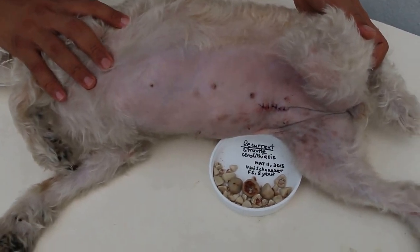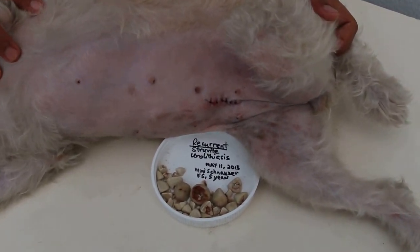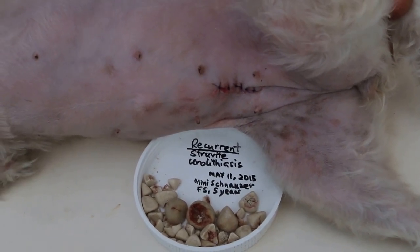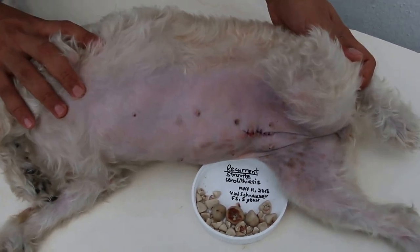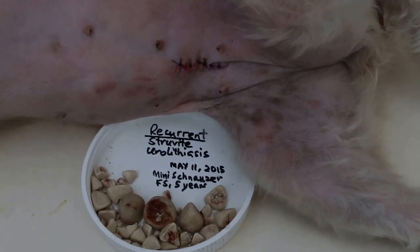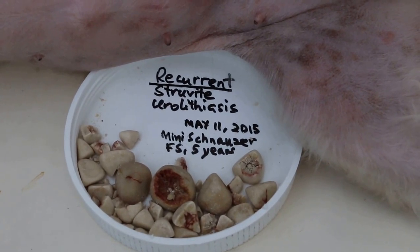Now, to prevent recurrence of struvite stones in miniature schnauzers, the owner has to monitor the urine and do x-rays regularly together with the vet. But after 19 months ago, we operated and we don't see the owner anymore. So when we see the owner recently, it was for the surgery to remove the recurrence struvite stones again.